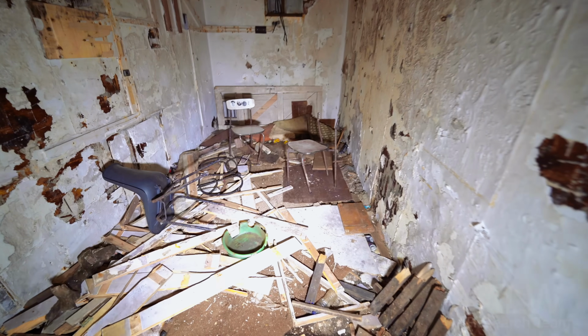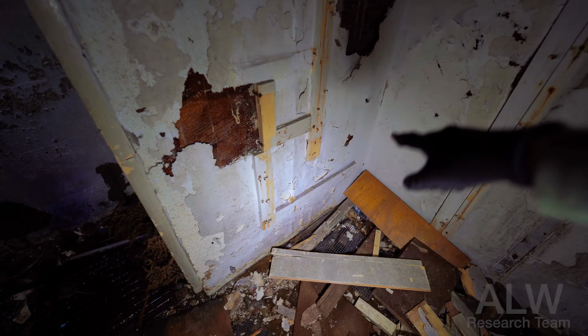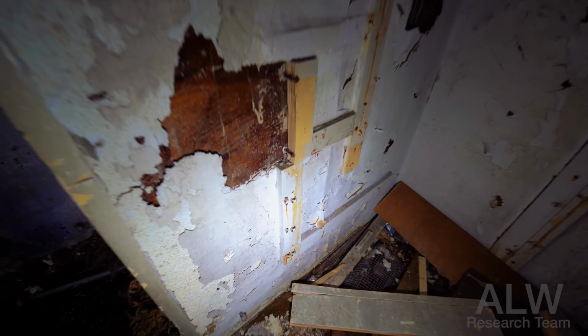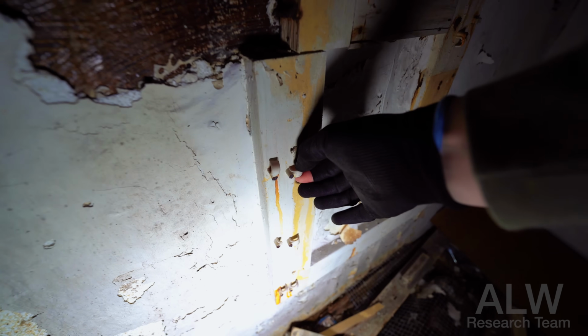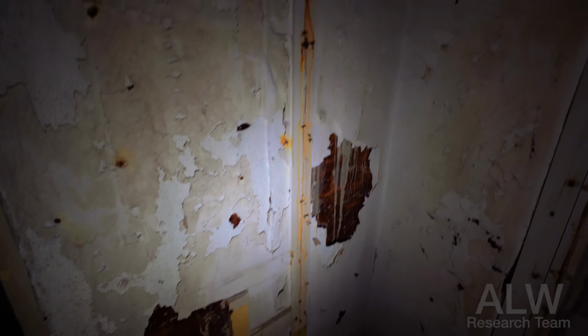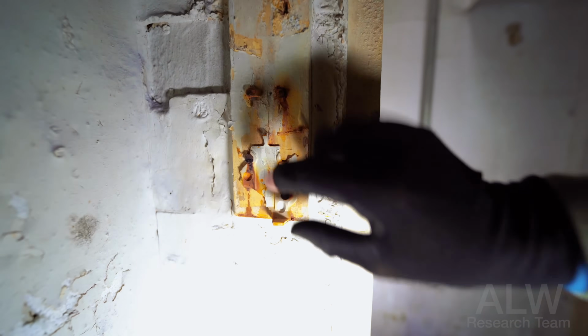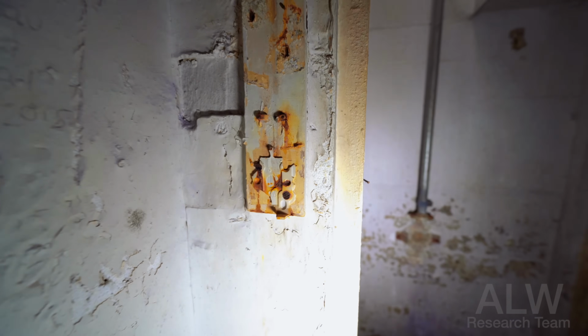So we go into the main room of this ROC post. We can see where the mains fit out has been, the mains electrical fit out. Still got the clips left behind from the cables. Sadly all the cables have been removed by the metal thieves. This was where the timer would have been. That is the back of the MK timer for the 12 volt lighting system there.